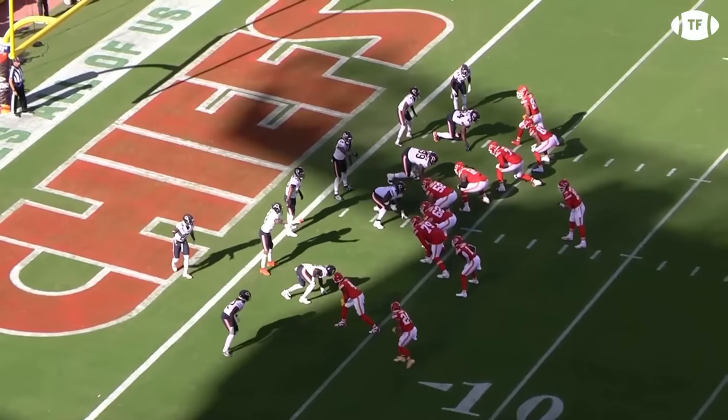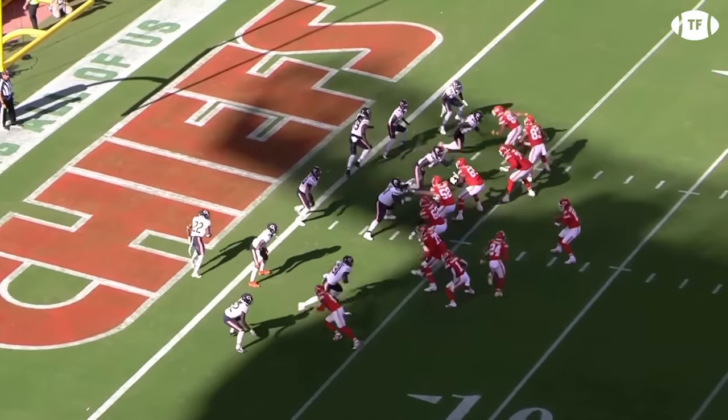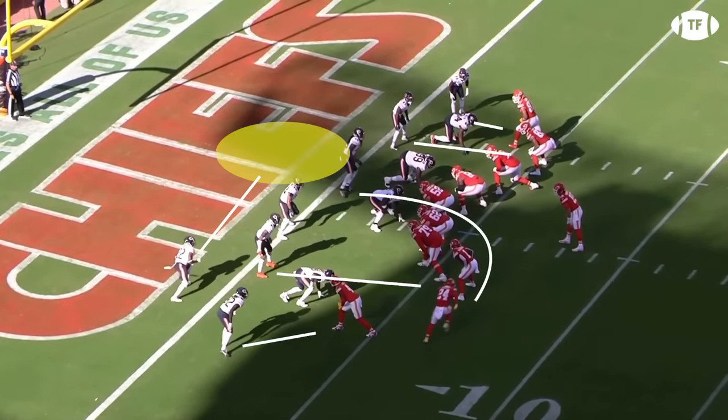Moore complicates things by coming back across on the return motion, and the Chiefs snap the ball just as he does this. Hicks has time to call out to Edmonds to take Sky Moore to the flat, and he replaces his lurker role.